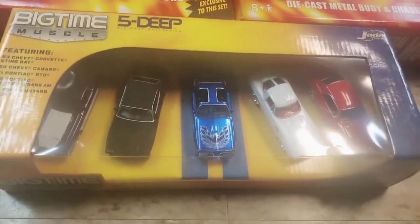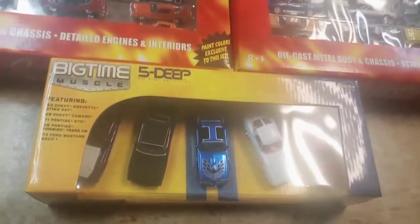And this is a Jada 5D Big Time Muscle with five exclusive cars in there. Chevy Corvette Stingray, a 69 Chevy Camaro you're seeing in there, Pontiac Firebird Trans Am, GTO, and Mach 1. Just five sharp American muscle cars in there. And again, caught my eye, so I picked it up back in the day.